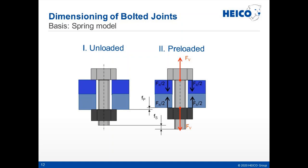So on the bolt, that means that when a bolt is preloaded, it's elongated. You see it here, comparing the unloaded and the preloaded condition. On the bolt a preload force is acting, which leads to elongation of the bolt, and the bolted parts are compressed so that the clamp force is acting in the interface between the bolted parts. And the clamp force is the crucial force to ensure the functionality of the bolted joint.